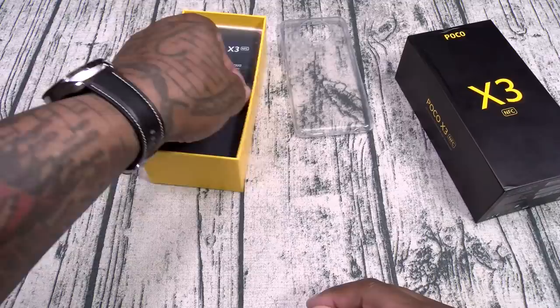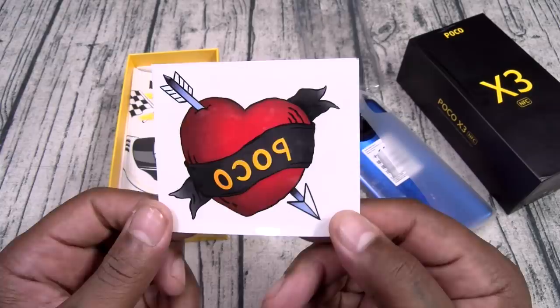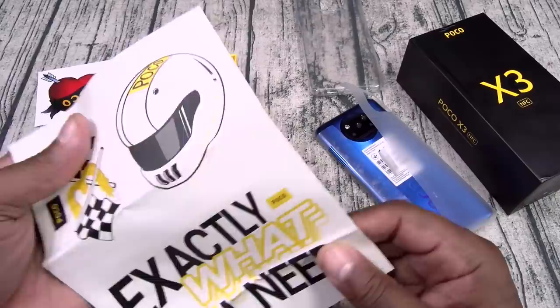Now, here's your phone. Now I put it back in the plastic for dramatic effect, but check this out. You got your Poco. Now, I don't know if this is a sticker or a fake tattoo. It looks like it might be a tattoo. But this is kind of sick, though. All right, you got your Poco troll sticker slash tattoo. Okay, look at this. You got some racing stickers. Exactly what you need. All right, I might throw this in the trunk of the whip. Who knows? Let's see what else you get.